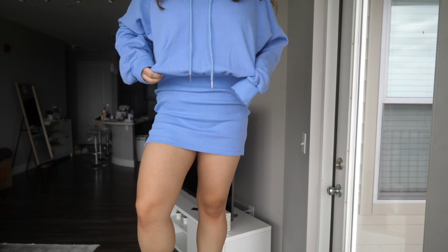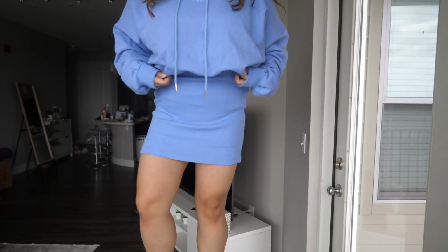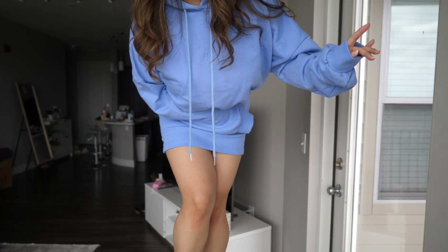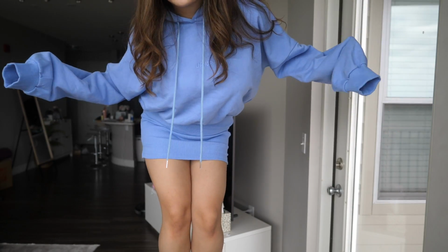Okay, thanks. But yeah, basically this is like a long skirt. You're supposed to pull and scrunch this up. I'm gonna cover up a little bit, so don't mind me. But then make it look like you're wearing a skirt with the sweater. See? The color is gorgeous. I own nothing in this color, I don't think.